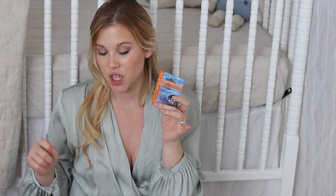So this is an adapter. I don't know if you can see it. It says universal fit, and this one is for a faucet. You can get the one that goes in your shower. I got the kitchen faucet one just because of the way our house is set up.